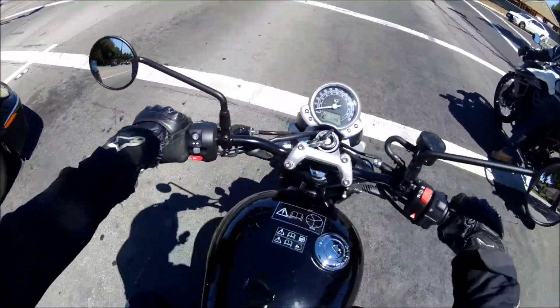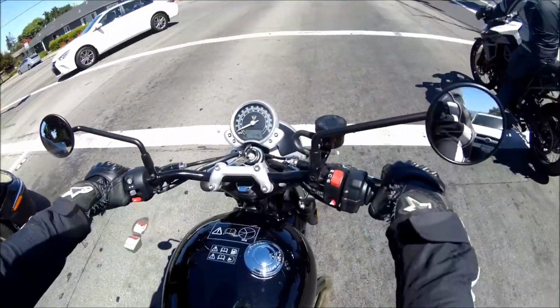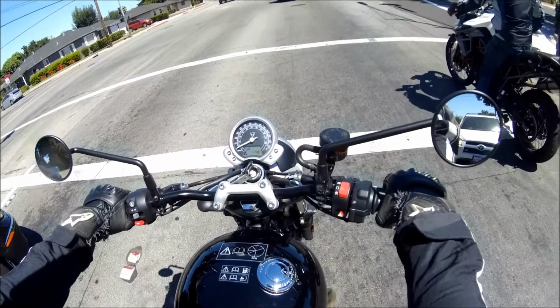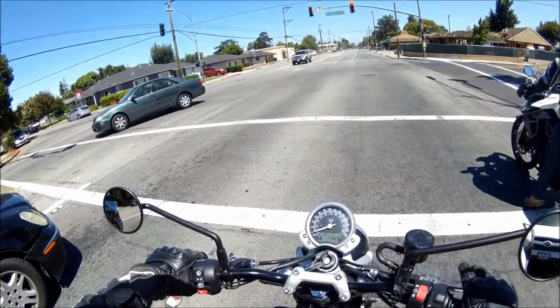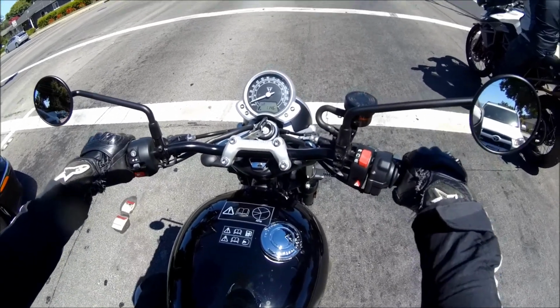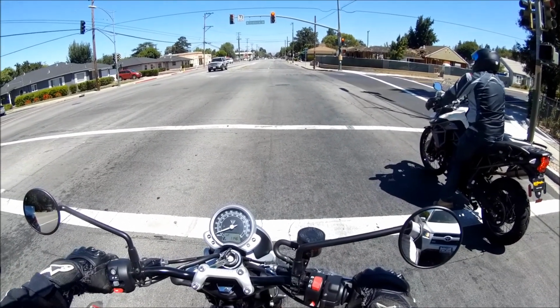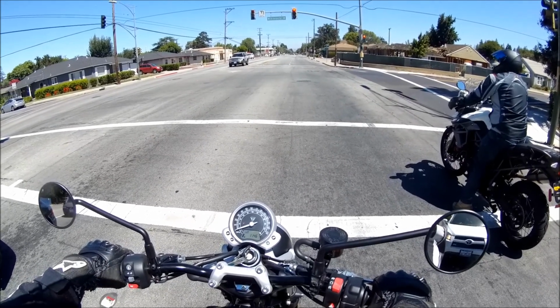Yeah, brakes are pretty good for this bike. It's got a twin piston up front, big disc, just like the old Bonnie. Yeah, you know, I love this bike. My friend has one, I got to ride one. I'm a big fan of standards, you know. It's just like a Swiss Army bike, you know, it does it all.